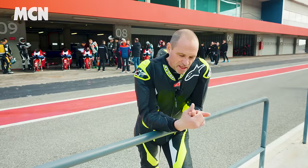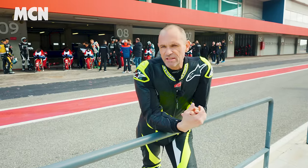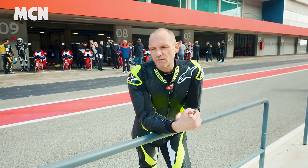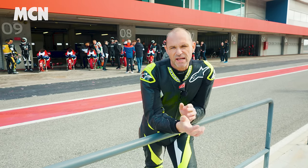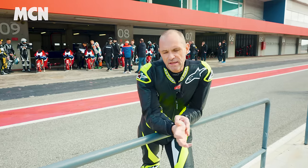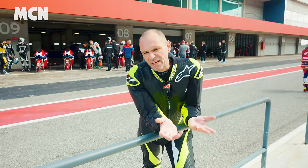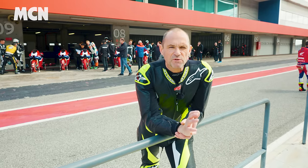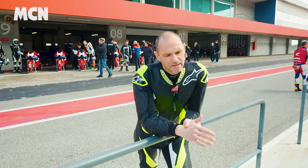And compared to, say, the closest rival, the BMW, the BMW feels a lot more raw. This feels a lot more refined and sophisticated, and I know the electronics are a step up on this now. Compared to a Ducati, it's a different kettle of fish really. The Ducati's a V4, and the mapping on that makes it feel very, very docile, but it's deceptively fast.